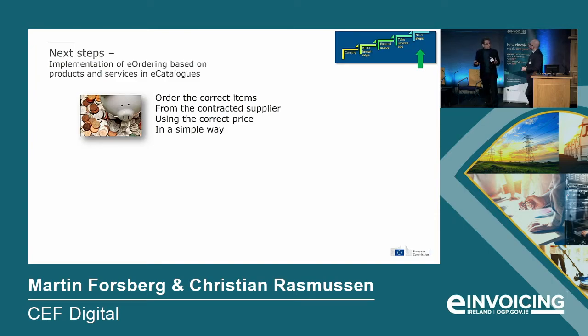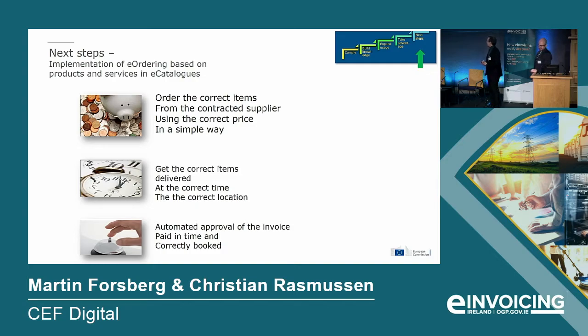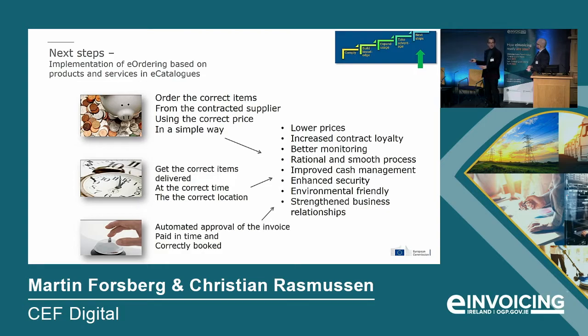And finally, now we are in the last step here, you have full e-procurement, electronic orders and catalogs, which means that you can make sure that you order the correct items and the contracted items, not only from the contracted supplier, but the items that you have on your contract. Using the correct price in a simple way so that you get the correct items at the correct time in a controlled way. You get a dispatch advice so that you are ready on the dock when the lorry is coming, perhaps, if you're a big organization. And for the invoice, you get automated approval, which makes it possible to pay in time and correctly booked into account. And all of that, of course, leads to a lot of benefits for your organization.